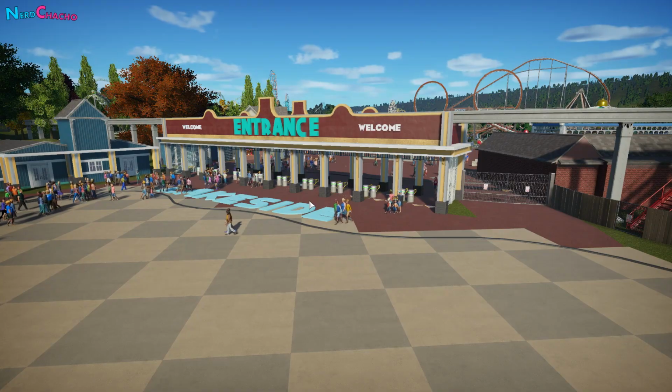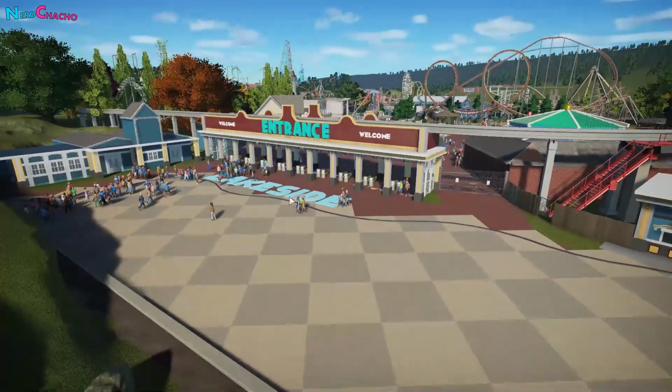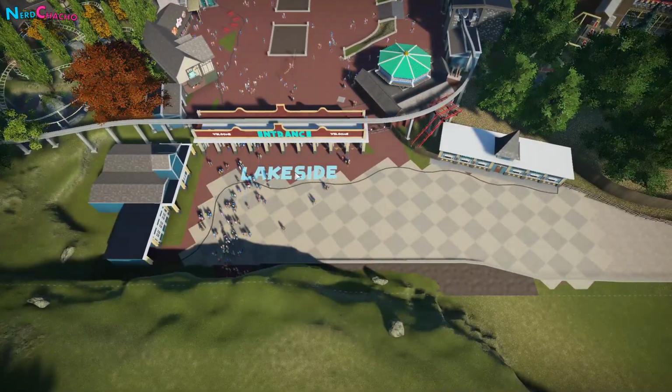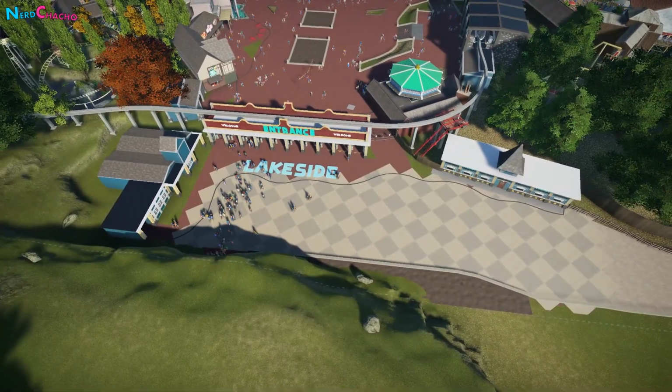So we've got a new entrance area. It's all starting to take shape. It's all starting to come together quite nicely. Now we're working with quite a small area, so we're quite limited with what we can really do. So I'd like to just take the opportunity to talk you through what I've done.